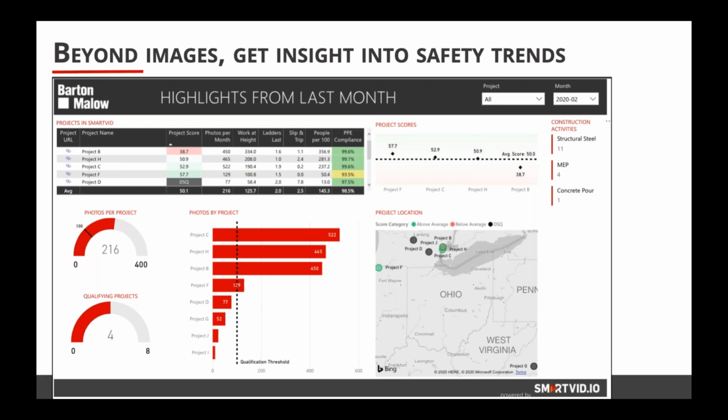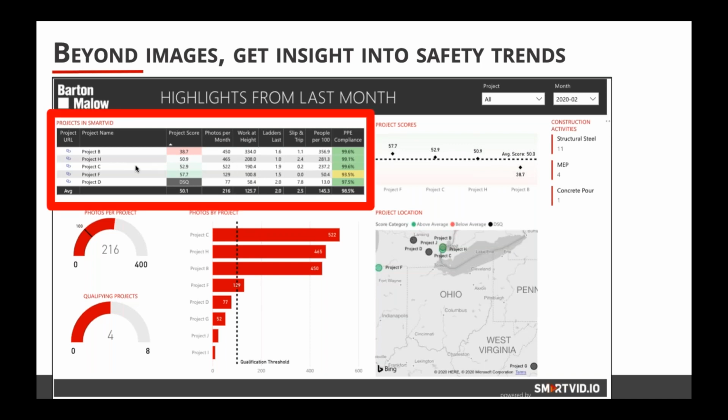People focus on, well, what does Vinny see in a picture? Well, it's not just that you're seeing something in a picture, it's that all of those are indicators, they're observations of what's going on on the job, and you can automatically collect all the observations and do stuff like this. Let's take this little panel right here. If we zoom in on this panel, these are the collection of all the projects in the division, and by the way, we've anonymized all the projects.